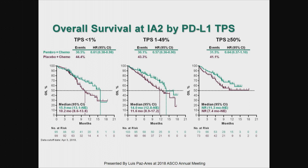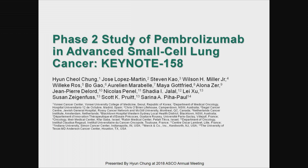It's kind of interesting. So maybe it matters less in squamous. This is not the absolute story. There is variation in the studies, but this seems to be more important in adenocarcinoma for enrichment than it may be in squamous cell. And then what about small cell lung cancer?